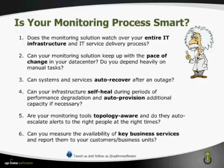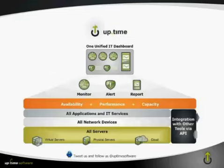Now, the tool he ended up landing on, of course, I'm from Uptime Software, right? Wally ended up talking to us, and what Uptime was able to offer him is a single unified IT dashboard that allowed him to monitor and alert and report on his availability, performance, and capacity across all of their applications and IT services, including the user experience, all of their network devices, all of their virtual servers, physical servers, and cloud. And for those certain things from the framework suite, such as the CMDB that he wanted to maintain, he was looking for something with an API that would make it easy to integrate with his monitoring engine and his other IT tools, so that one single version of the truth and one platform could be used to monitor and manage the entire environment.